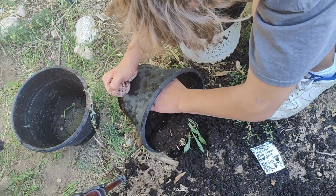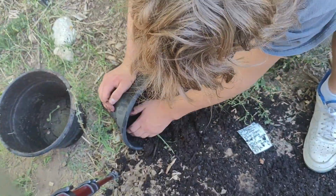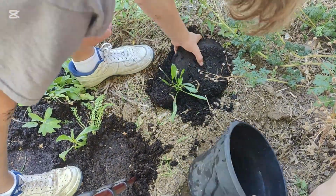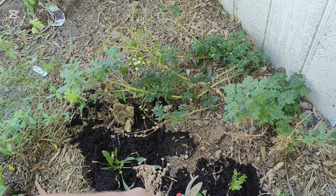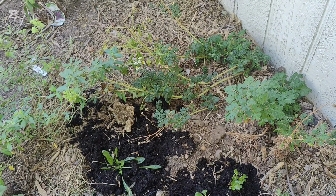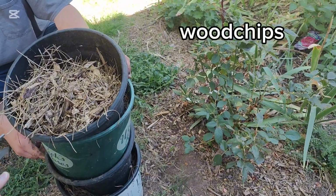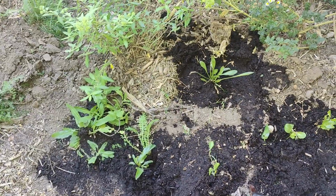Thank you so much for your help. So some of these are not very rooted in. It's okay. My sweet boy just got four of them for me. So we're going to take those wood chips and we're going to put them around these seedlings.